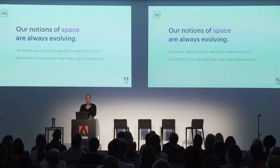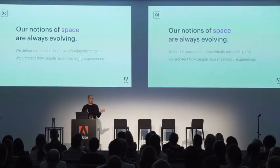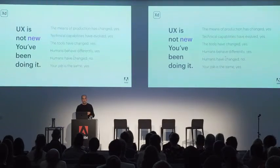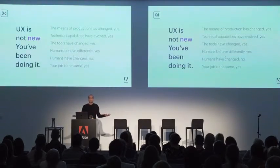I think that designers have always been responsible for determining what space looks like. That's just what it is. We create physical things. We lay things out in relationship to one another. That's why we're good at geometry. It's just like, this is what we do. We conceive of relationships and of space. We define space in the individual's relationship to it. We architect how people have meaningful experiences, and that's not changed. That's always been the case.